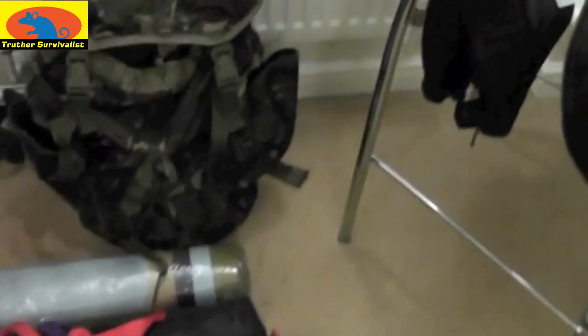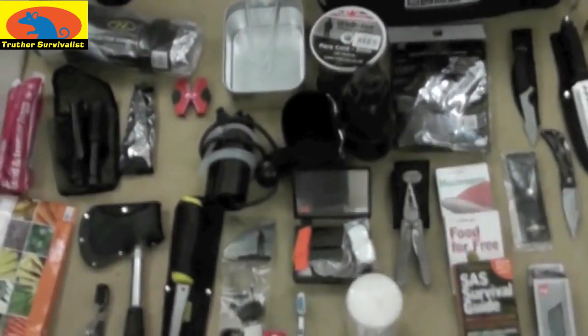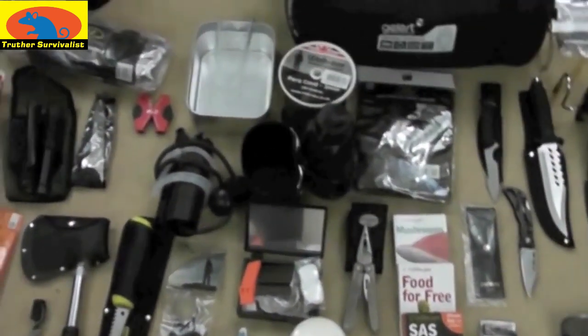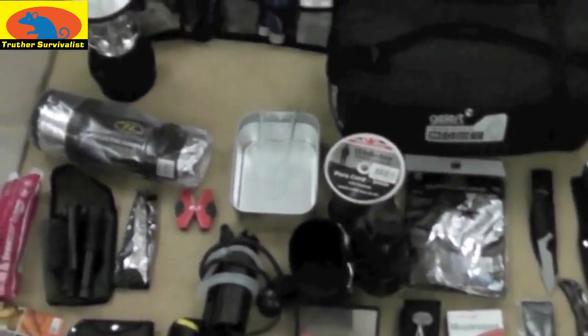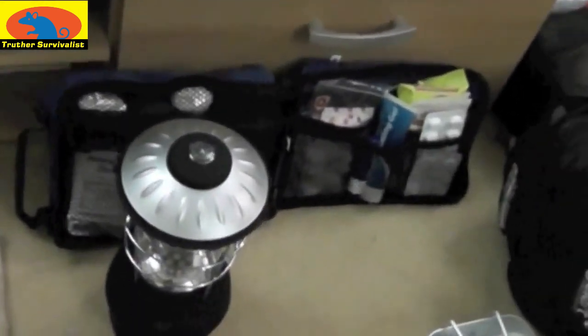So, I'll just start off. That's my rucksack over there. It's a 45-pound rucksack, and that can carry absolutely everything that you see here. I just want to go through them and see what you think. So we are going to start off over here.